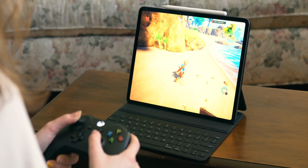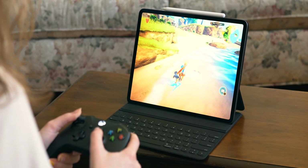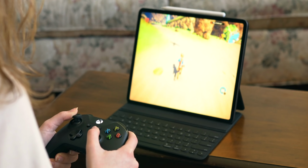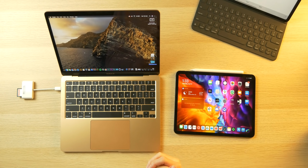So yeah, gaming is definitely a superior experience with the iPad Pro for its powerful chip and of course for its more portable quality and its support for controllers out of the box, like the Xbox controller that I bought specifically for my iPad.